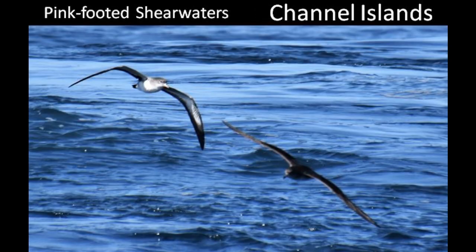Shearwater-wise, pink-footed shearwaters were one of the main attractions. Sooty shearwaters were also around, as well as a few black-vented shearwaters.